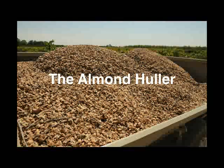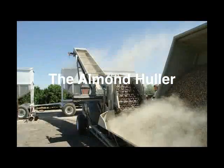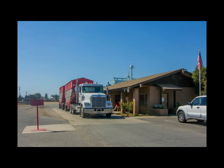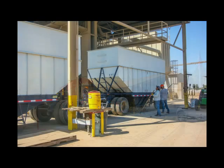We wanted to see what happens to our almonds after the harvest, so after getting them loaded into the truck, we followed them down to the huller. Here, the load of almonds first is weighed when it arrives at the huller. Then the load is dumped from the trailer to a bin below ground.